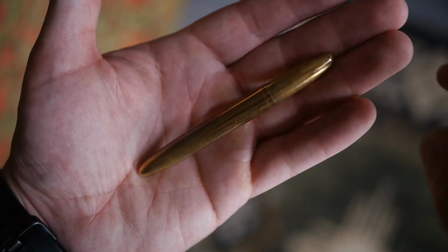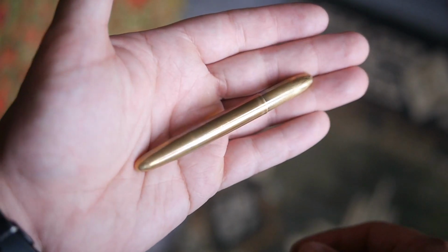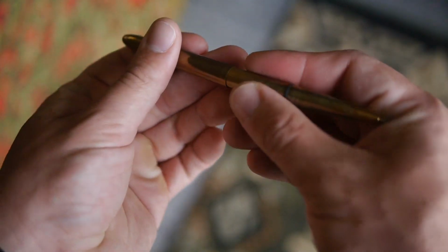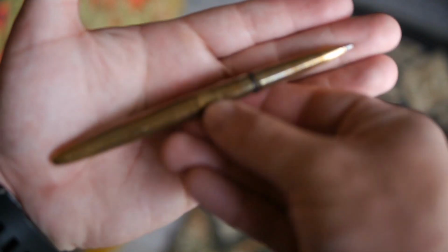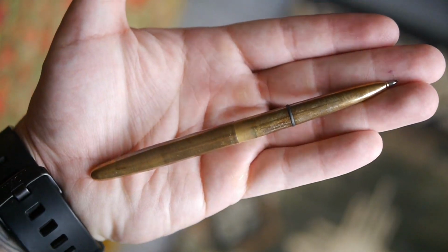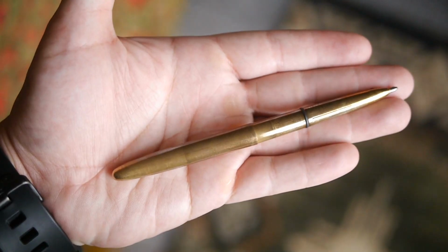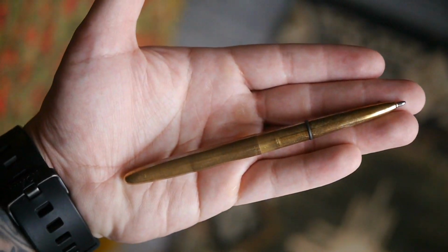So I like this brass Fisher Space pen. If you have not checked out these pens, they're high quality, a great pen that you can write upside down with. They're very nice, rugged pens. And as you see, I got a nice patina going on with this one right now. So I carry the Fisher Space pen and also the Prometheus Lights little EDC flashlight. Okay, this is the brass version as well.